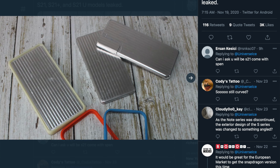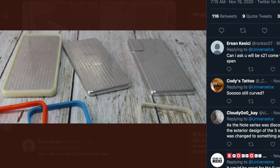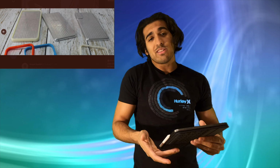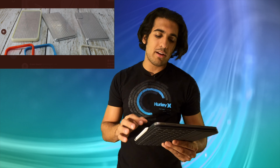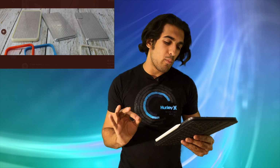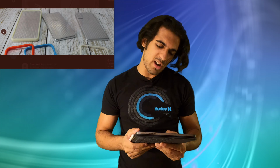Straight up. But anyway, take a look at the Ice Universe tweet this time around. We can see that the hands-on dummy models look very intriguing. While these are dubbed the S21, S21 Plus, and S21 Ultra, essentially they are pretty much hands-on dummies, but if you look closely at the case cutouts and also the design, you can see that the displays for them, based on the cutouts, are very, very minimal. From what we are seeing, the camera tech on the back has that little hump. Something about that design is starting to click with me. I'm actually kind of liking that.